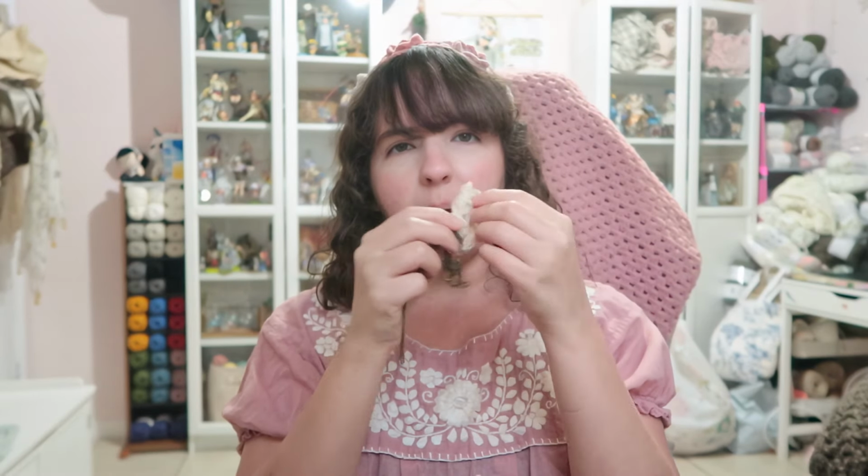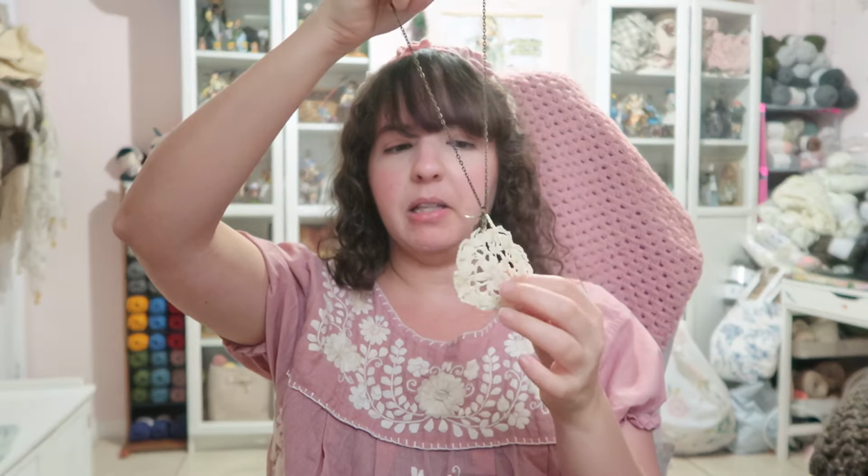Pretty simple, but it matches with my clothing and stuff like that. I wish I could make it a lot more stiff so it doesn't bend like this. I have never done a jewelry piece made out of crochet, so I don't know my options. But yeah, it goes like this. I don't know, what do you think? I have a lot of ivory and cream stuff because that is pretty useful in modest fashion.